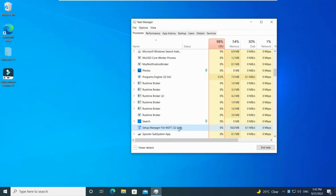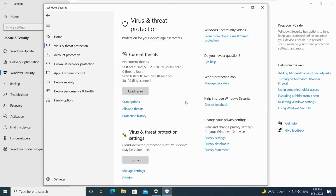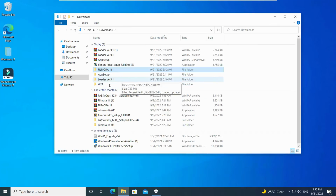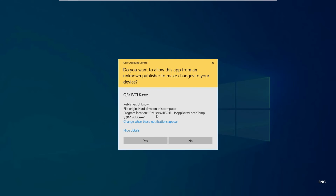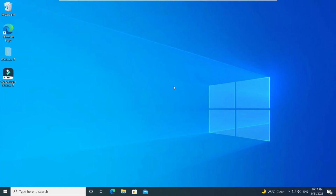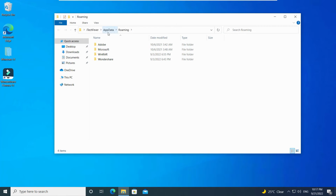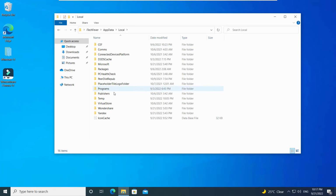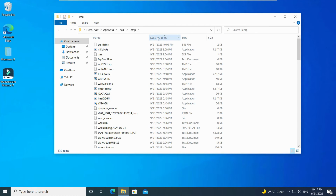And after installing all these cracks, I left this virtual machine online for a few hours and restarted it multiple times, did several other tasks while these cracks were running in the background. And after a few hours, let's open the temporary folder on this virtual machine so that we can see what new apps are running in the background. Now let's check the latest files and you can see that these are applications which I did not download.